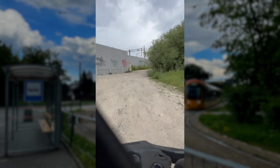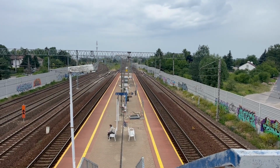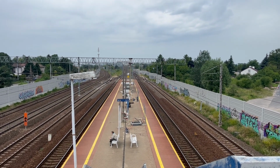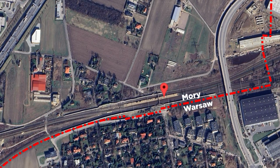Note to self, Warszawa Gołąbki isn't bike accessible. Learn that the hard way. This is practically the final station on this line. Warszawa Gołąbki. Not technically, because technically this line ends here, 1.12 kilometers away from the station. But what was I supposed to do? Trespass on hilly terrain? This station, Warszawa Gołąbki, is technically not in Warsaw and in the village Mory.